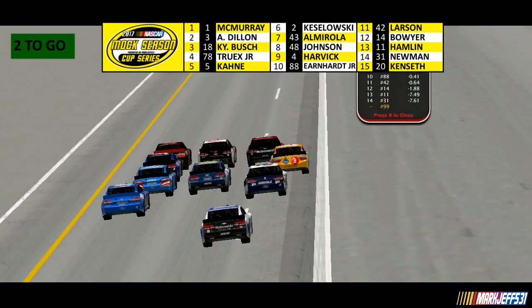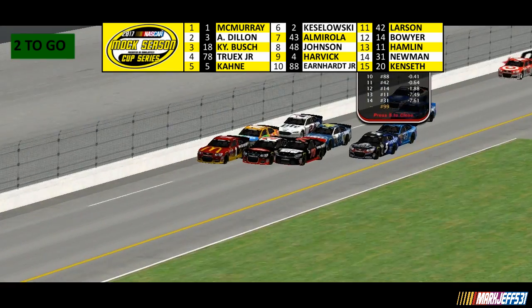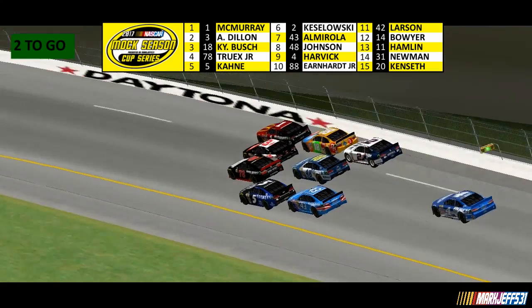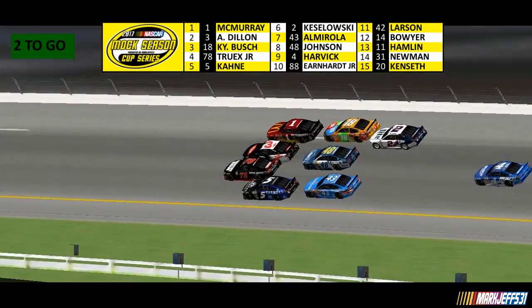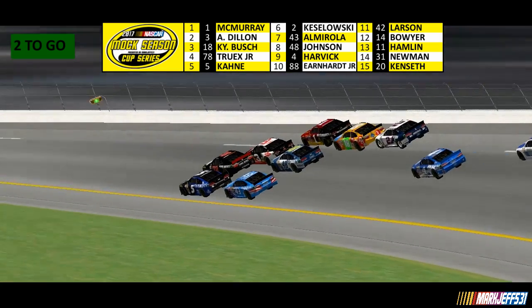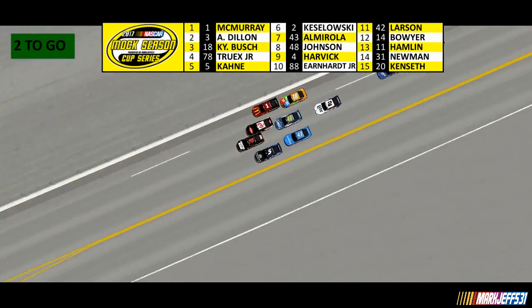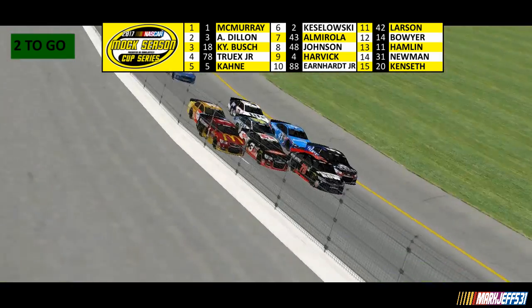Martin Truex Jr., Austin Dillon, McMurray on the outside. Now Kasey Kahne gets in behind the 78 of Truex. They come down the back straightaway, and it's going to be 4 wide possibly for the lead. It is Kasey Kahne to the inside, Martin Truex Jr., Austin Dillon, Jamie McMurray. They're 4 wide for the lead. As they make their way out of turn number 4, we are going to see the white flag. 1 lap to go from Daytona. And they're still 4 wide for the lead. McMurray right up against the outside wall.